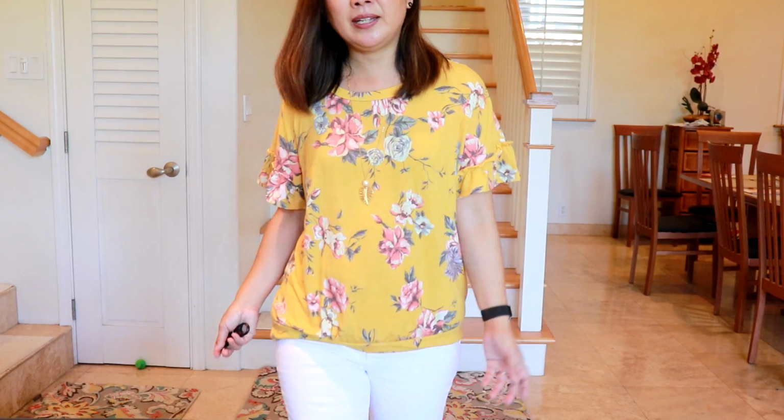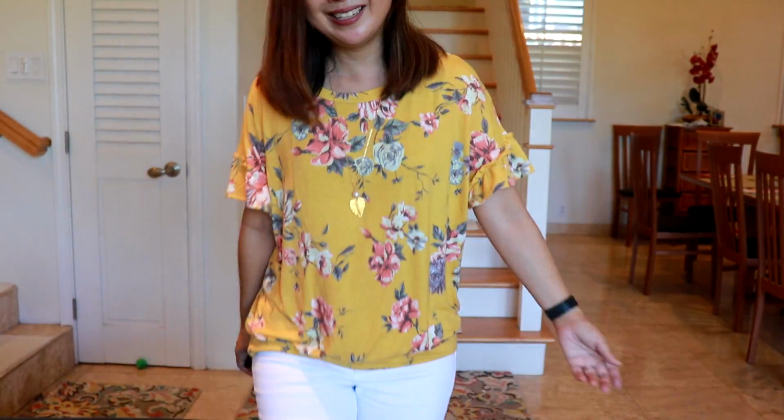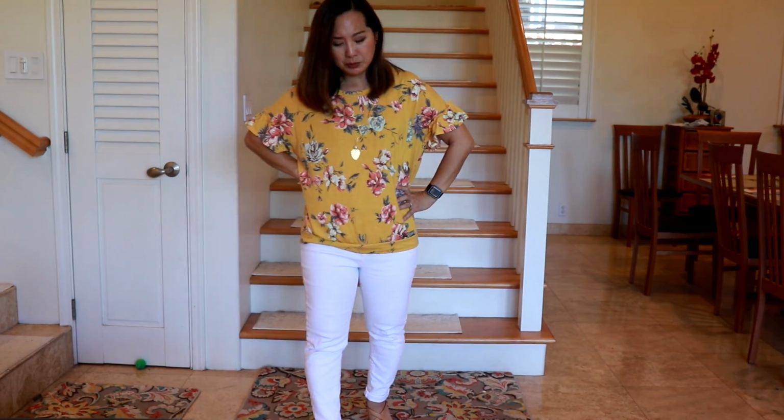Okay, so here is the second top. I really like this top. I think it is a little bit on the big side, but I think it's okay. It's just gonna be oversized for me. I think it looks pretty nice with jeans, white jeans, and it's just very flowy and comfortable.